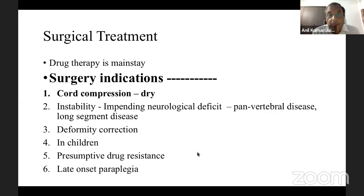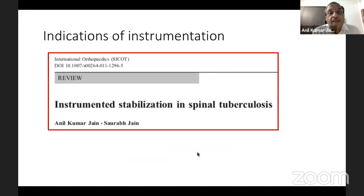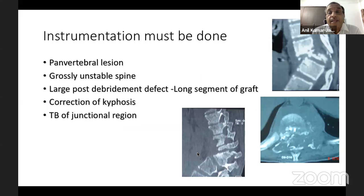And late onset paraplegia, because here there are sequelae of kyphotic deformity, if you don't intervene, then the spinal cord will be further damaged, and that neural deficit will be non-recoverable. Now, instrumentation, yes, there was some controversy, but now instrumentation indications have been defined: in a panvertebral lesion where body as well as posterior complex is diseased, you have to instrument the spine.